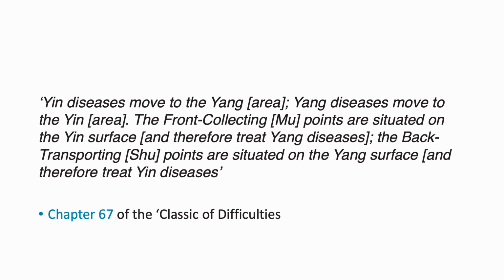The Back-Shu points can be used in both acute or chronic conditions, but are more frequently used in chronic ones. The Back-Shu points are yang in character and are especially used to tonify the yang. However, they can be used for deficiency of yin as well.